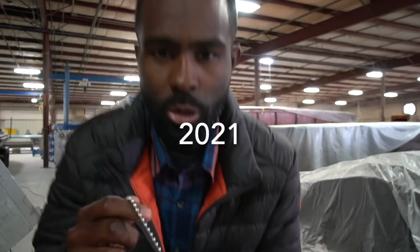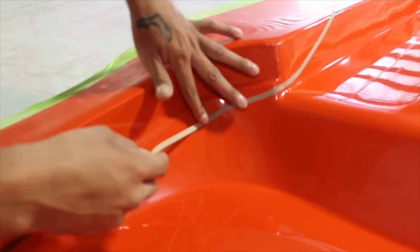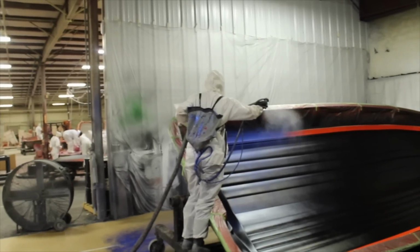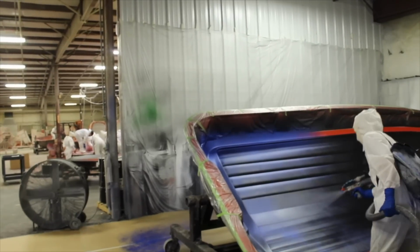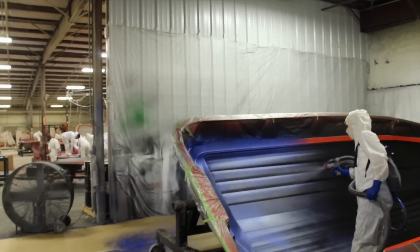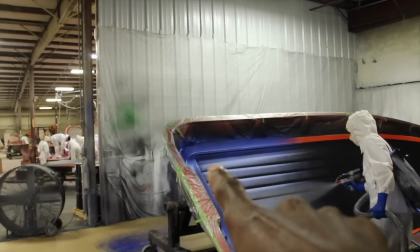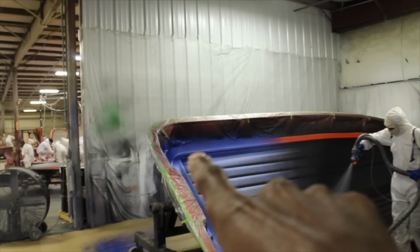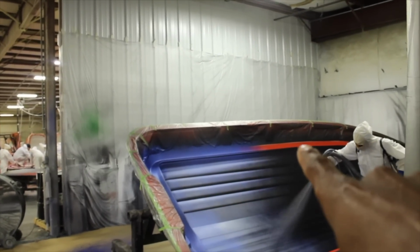First thing we gotta do, we gotta pick out some colors. You probably wouldn't believe it, but the paint is the first step in building a bass boat. You can see this process start right here. So all he's painting right now, all that is just my hull stripe. That's the only color I'll have, is that stripe. It's along the bottom of the boat.